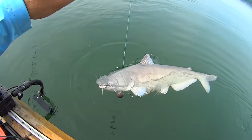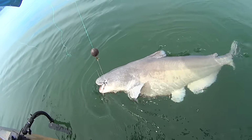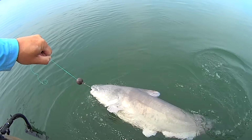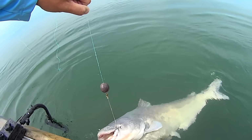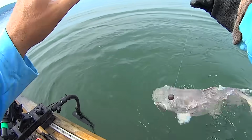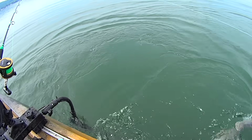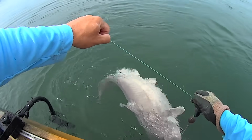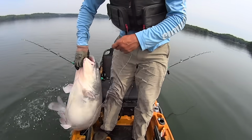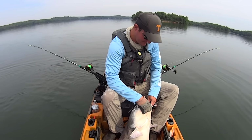All right, y'all, it's about time to land this thing. Look at that beast, man. Got old blue cat. That's a good one, buddy. Oh, I tell y'all, he's still full of spunk. He is not done. All right, buddy, it's time. Woo! That is a solid fish right there.